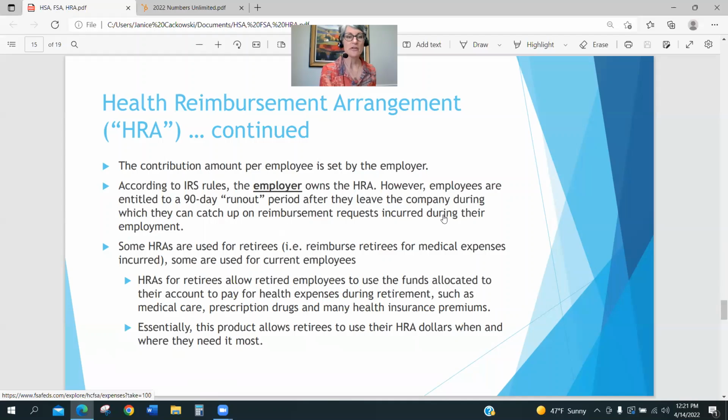According to the IRS rules, when you leave an employer that has a health reimbursement arrangement, and let's say this is one that while you're employed, they will reimburse you up to $2,000 a year for certain medical expenses, when you leave that employer, they're entitled to have what's called a 90-day runout period, which means for up to 90 days after I, the employee, leave my job, I can submit reimbursement requests to that employer, as long as the requests were for medical things that happened during the time that I was employed.